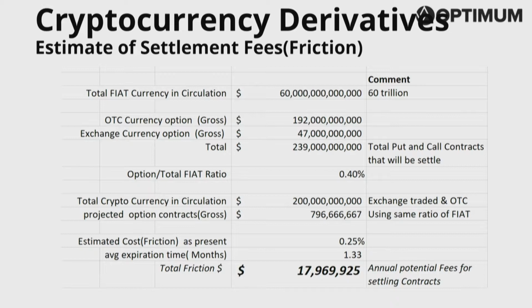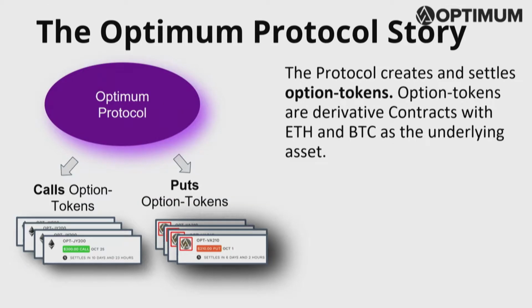So today, there is some derivatives trading for Bitcoin. Today, you see that on LedgerX, and again, we're offering that in a decentralized way for Ethereum and Bitcoin. So what is our protocol story? Our protocol creates the put and call derivatives as an ERC token, as we described. We're today offering ETH, and tomorrow we'll be able to do that with Bitcoin.